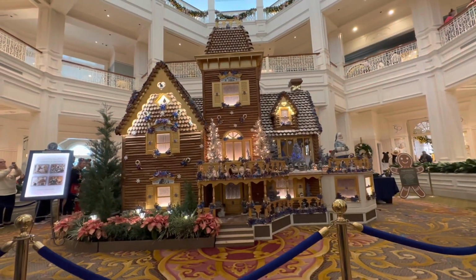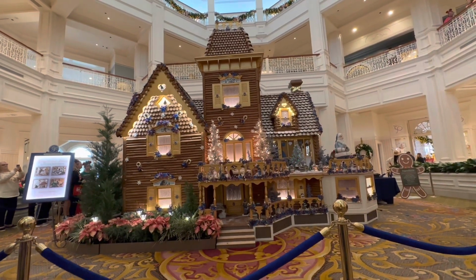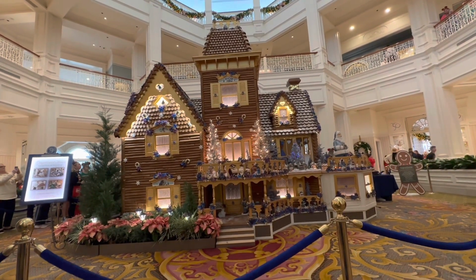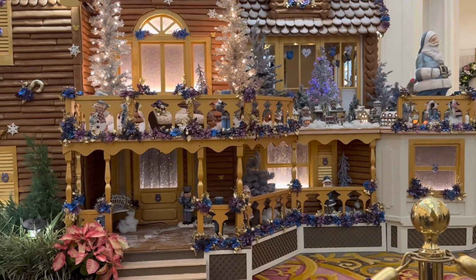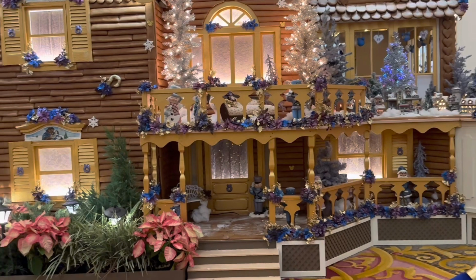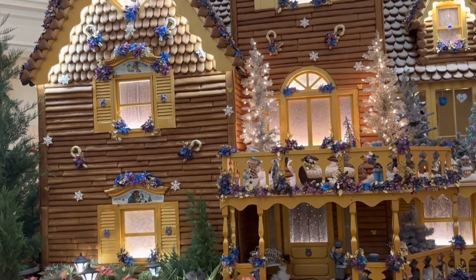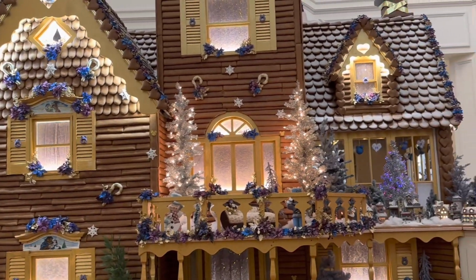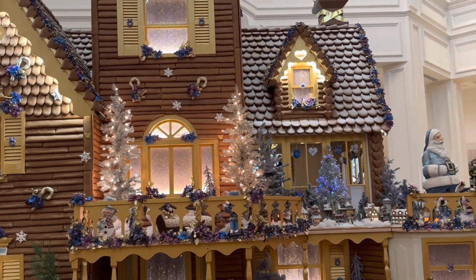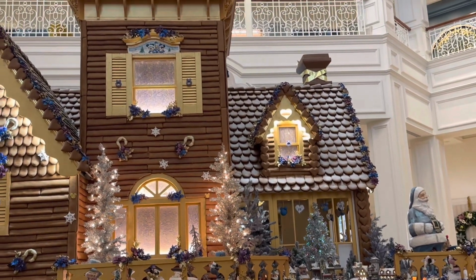As you take in the opulence and beauty of this magnificent gingerbread house, there's a few fun facts that you might want to know about. The first is that there are hidden Mickeys and hidden Disney characters in the design of this gingerbread house, so check it out and look for them. Do you see them? Another fun fact that I didn't even know was that on January 1st, the gingerbread house will be removed. It'll be power washed of all sugar, and all the elements of the gingerbread house will be given to the bees. They will then eat it and create honey that will then be served at the parks, so they don't waste anything.